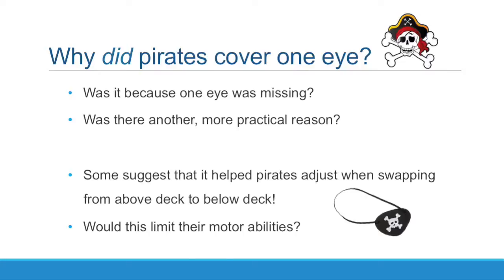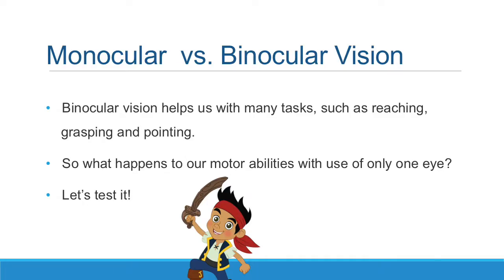So what happens to our visual and motor capabilities when we only have access to the visual information from one eye? Binocular vision has many benefits and advantages, especially when performing tasks that require the smooth integration of visual input and motor coordination, such as reaching, grasping, and pointing.